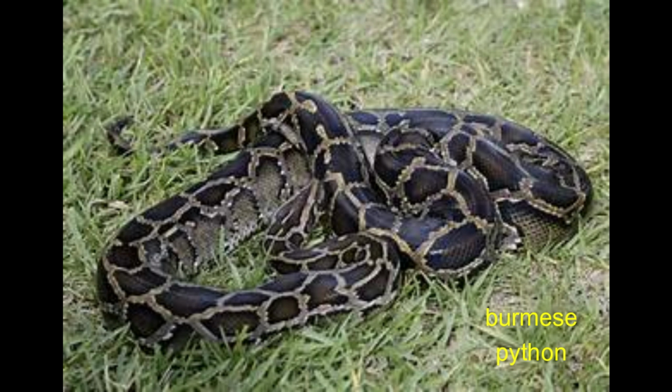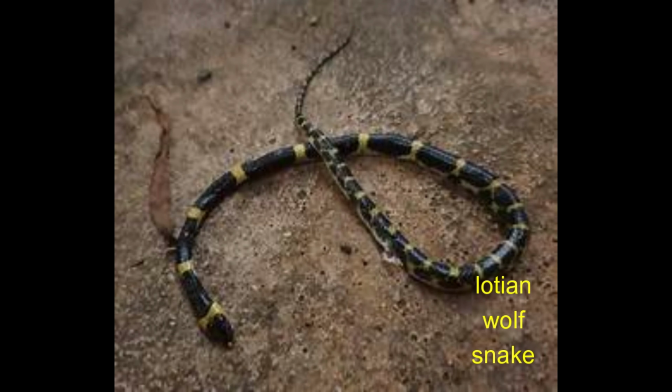10. Burmese python. They can be found all over Thailand, but tend to live in jungle areas near a water source. They are not venomous. 11. Laotian wolf snake. They are found in jungle areas such as Khao Sok National Park. No, they are not venomous.